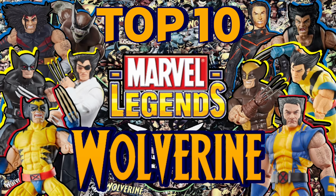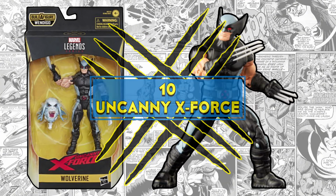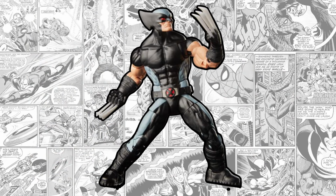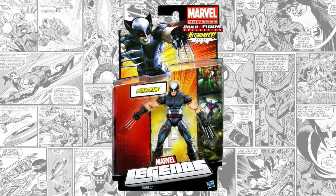Let's move on to the list, starting with number 10. And coming in at number 10, we have the Uncanny X-Force Wolverine. This released in 2019 as a part of the Wendigo Build-A-Figure wave. Scraping by for that 10th position is none other than the Uncanny X-Force Wolverine, a version of the character that Hasbro had done in the Return of Marvel Legends era back in the early 2010s. That one was a game changer at the time, super highly sought after.